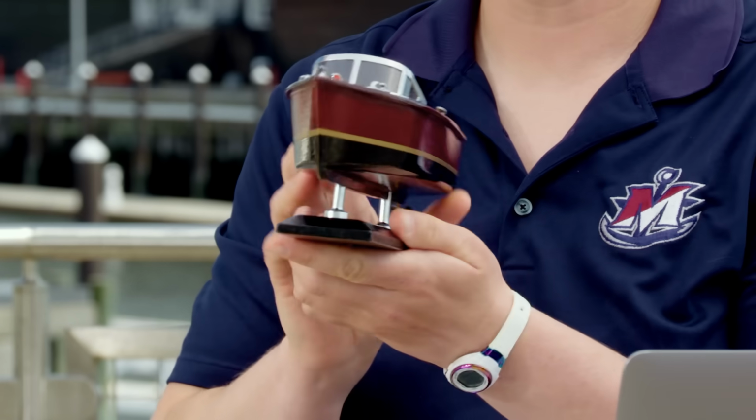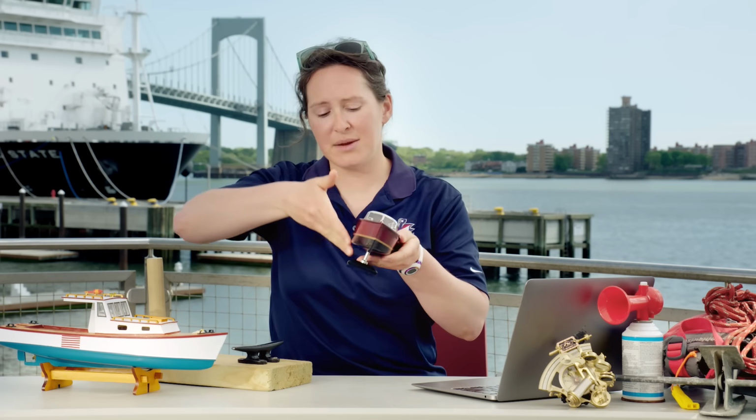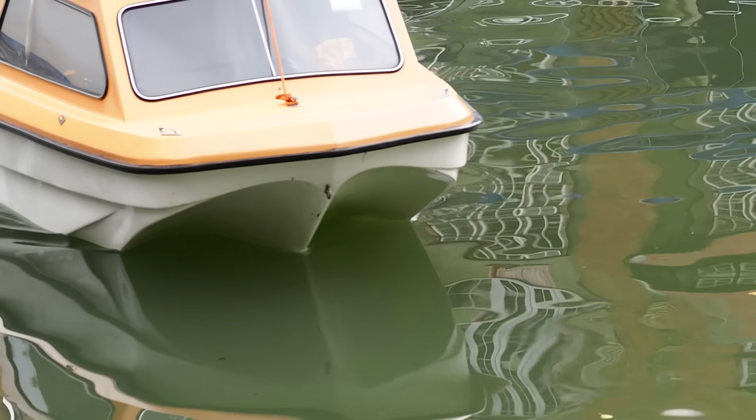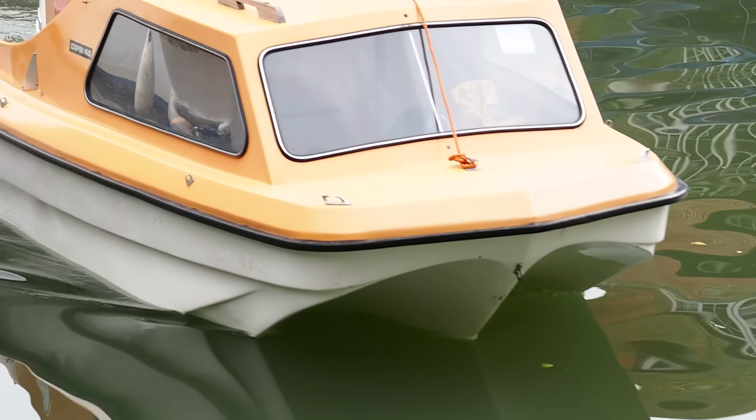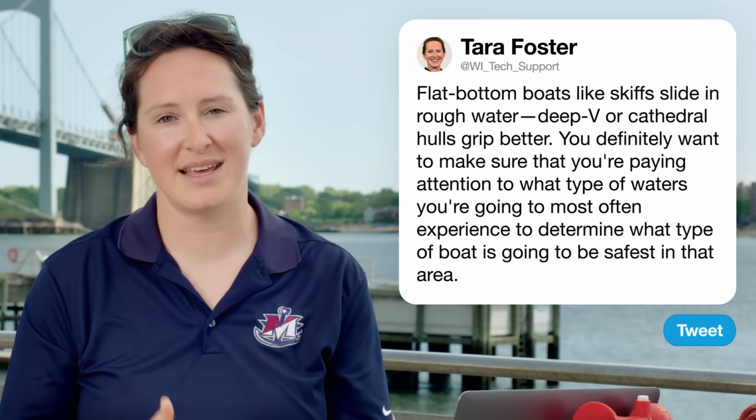So different hull shapes have different looks to them. So this would be a shallow V. A deep V would dig much further down and be a much more severe V shape across the center of the boat. Something like a whaler would have something like a cathedral hull, like a cathedral shape upside down, for different type of grip in different types of conditions. You definitely want to make sure that you're paying attention to what type of waters you're going to most often experience to determine what type of boat is going to be safest in that area.